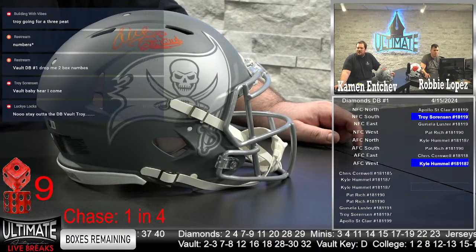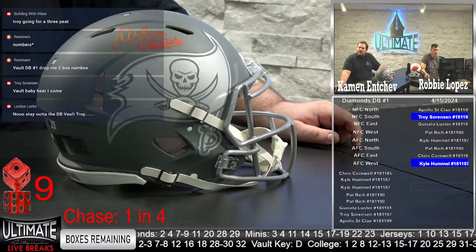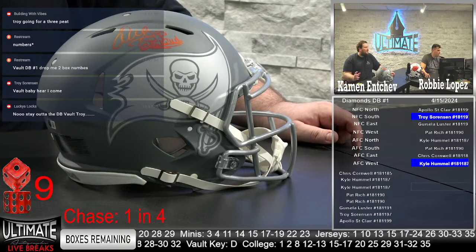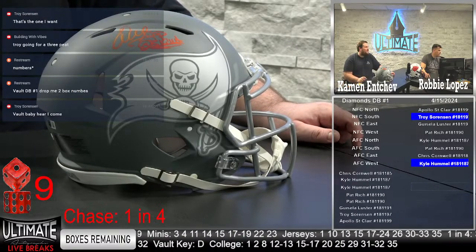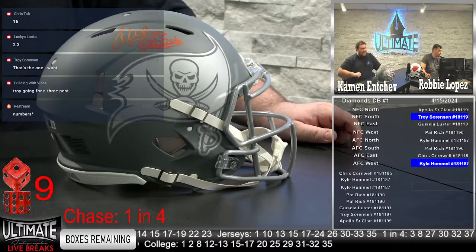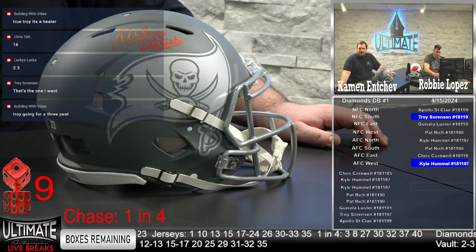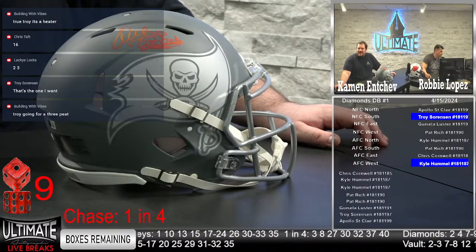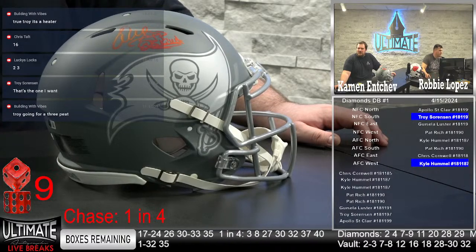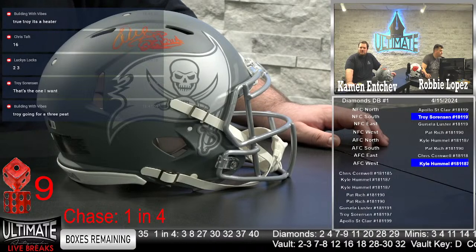Troy's going for a three-peat, says Building With Vibes. He is like the 1990s Bulls. They got two three-peats, and smack dab in the middle of their championships, Robbie, the Houston Rockets, led by Hakeem Olajuwon, who's out there in that 1-4. Wink, wink, nudge, nudge. We got 2-3, says Lucky's Locks. Ron Casey. He wants boxes 2 and 3. All right, Ron. 2 and 3. Robbie's getting that finalized, but boxes 2 and 3 should be a go in that vault.